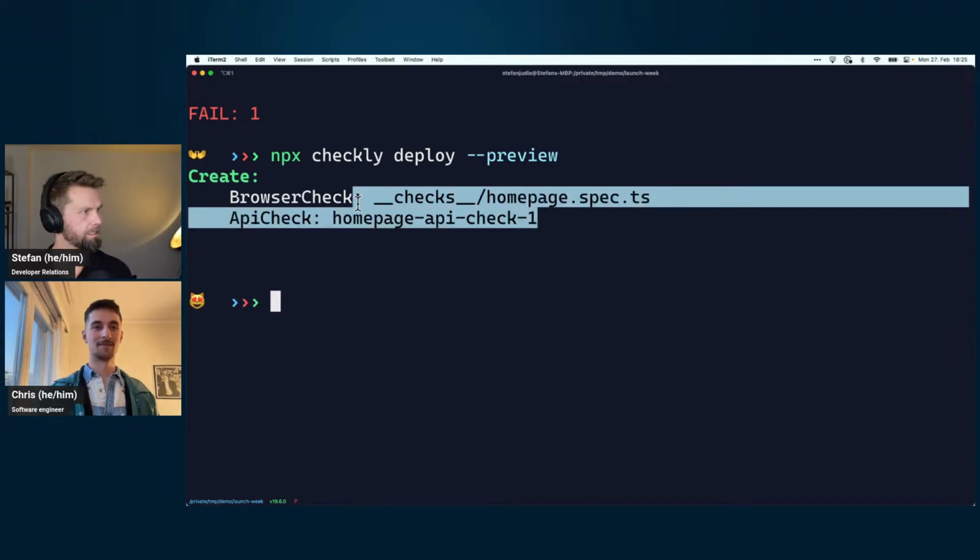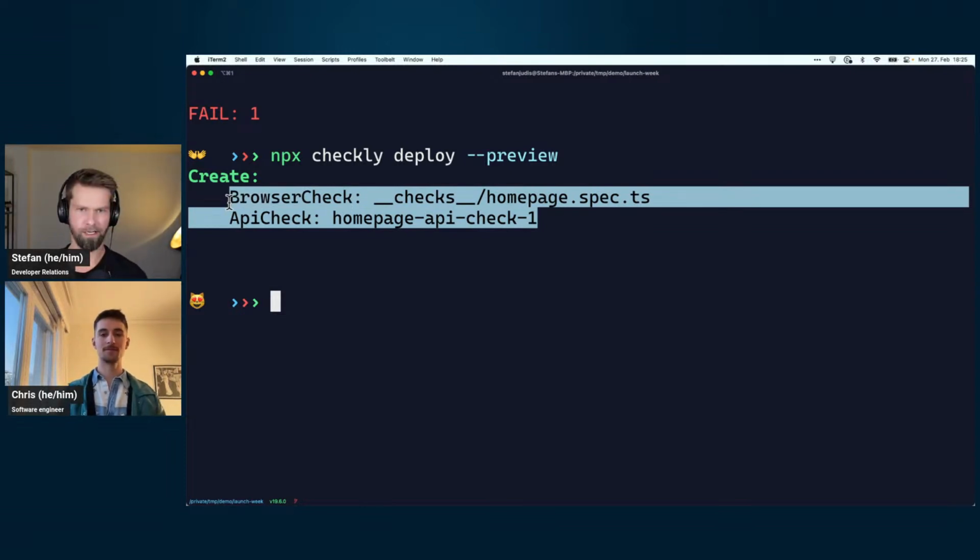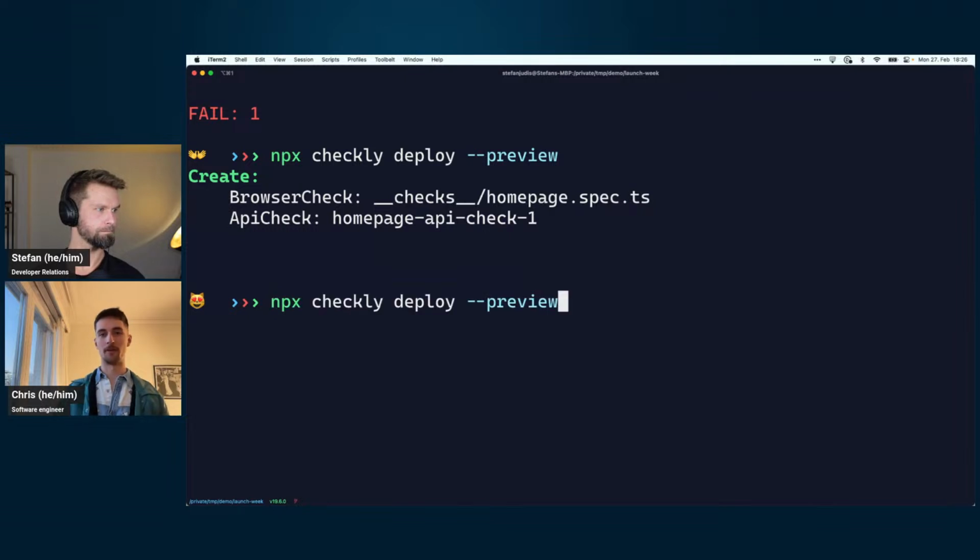Nice. And I see that there are now 2 new created resources. So one browser check and one API check. Does it mean that the Checkly CLI keeps track of resources? Exactly. So we're able to create browser checks, API checks, alert channels, and check groups all from the CLI and deploy them to our Checkly account here. Should I fire it up? Yeah, let's go for it.